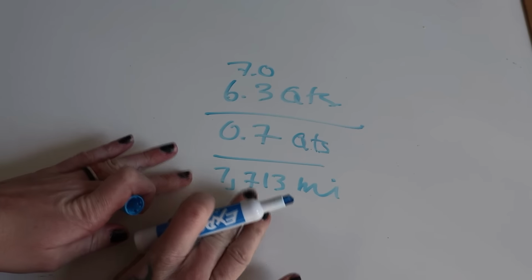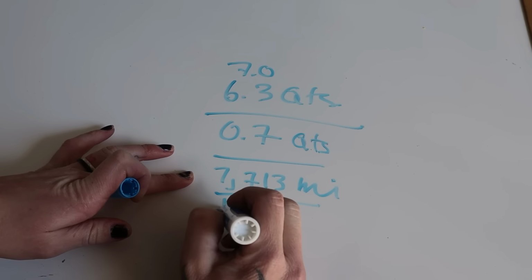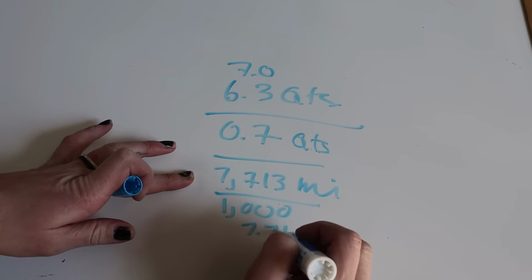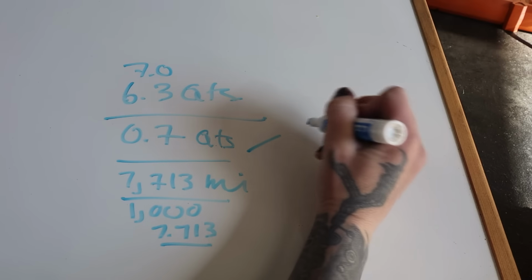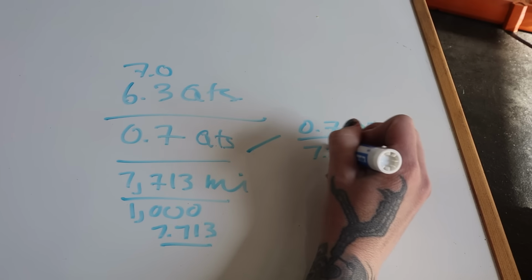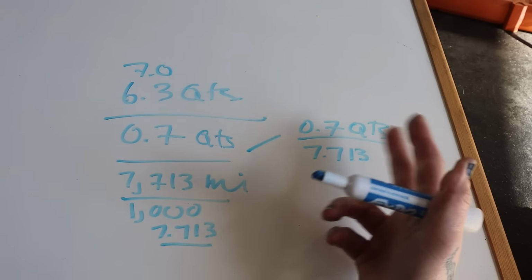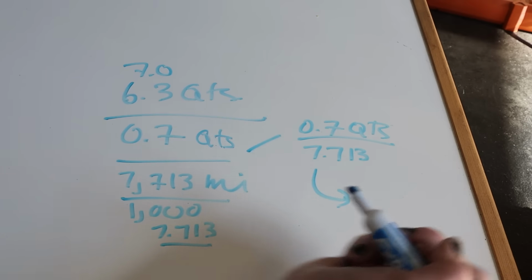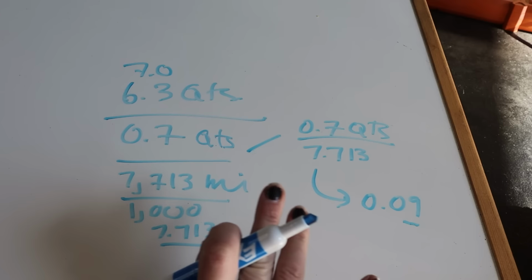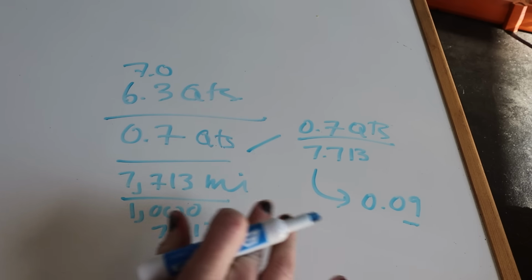7,713 miles. But we track engine oil consumption in thousands of miles. So we're gonna divide this by 1,000 and we get 7.713. So 0.7 quarts divided by 7.713, or the amount of times that we've gone the specified 1,000 miles, and we get 0.09, 9/100ths of a quart, which is well within specification. It's actually said that less than 1 quart every 1,000 miles is acceptable.